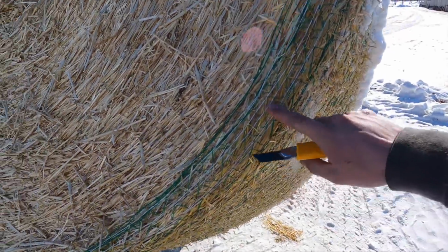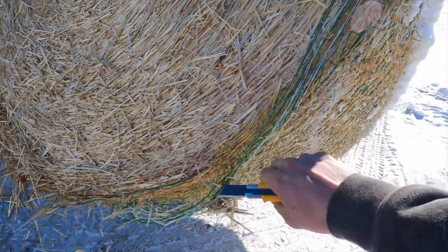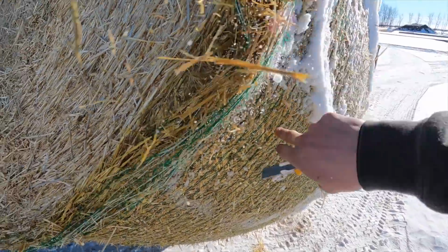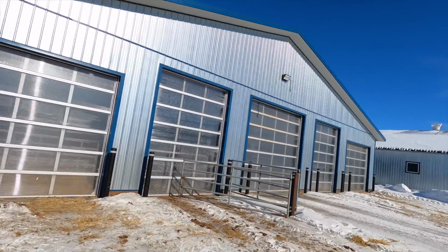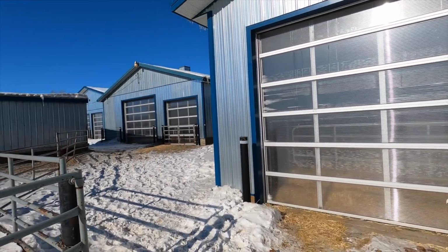You can see there's a little ridge of net wrap that comes over the edge of the bale. Before we set him down in the barn, I kind of just cut it, pull it out from underneath so that when I set him down, that's not underneath the bale. Makes it a lot easier to just take this net wrap off like that. Now we're gonna open the doors on the back of the pack barn here. It's just the two outside ones that give us access to the straw packs.